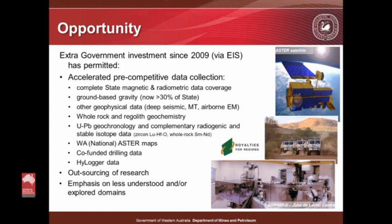Now, we've been assisted with that with a boon from the state government for the last 7 or 8 years. The government's been very generous, recognising the importance of the industry to the state, and has given us buckets and buckets of money. And that has allowed us to accelerate our traditional processes. So we have been able to complete the collection of large state-wide data sets, start collecting more detailed data sets in areas we may not have ever got to, such as ground-based high-resolution gravity.